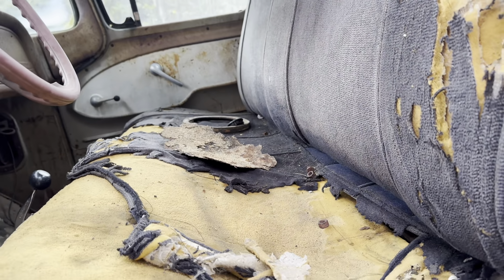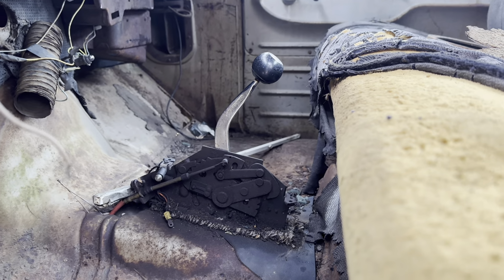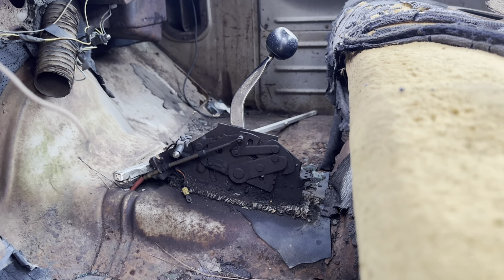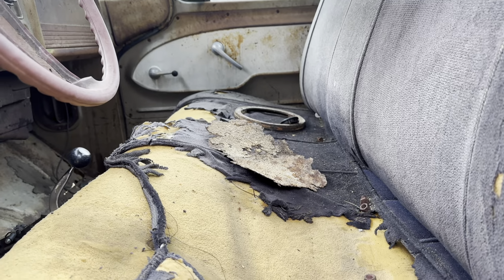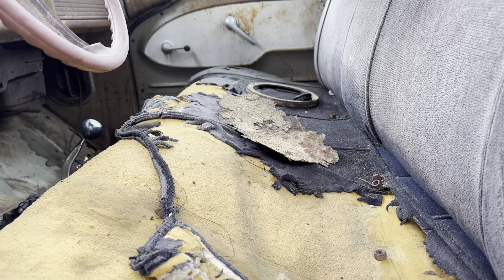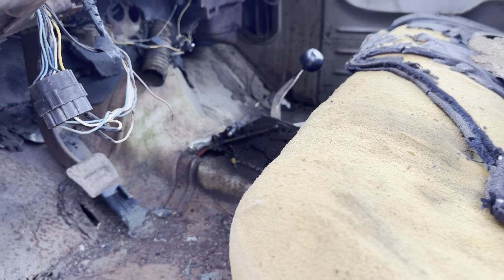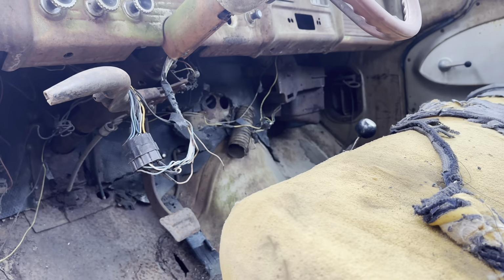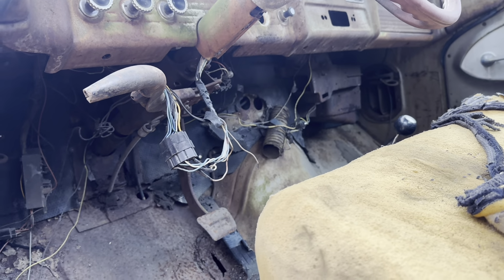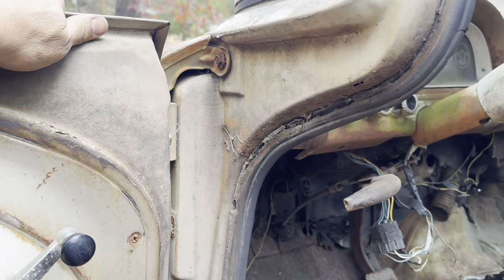So we will probably pull this out and have it recovered. Thought about building a tower for that floor shifter and putting bucket seats in here, but I don't know. May just leave the bench in there. Still might build a little bit of a tower for it just so it's easier to reach, but a lot of unknowns right now as far as exactly what steps we're going to take and what directions we're going to go. But we're just glad we got it.